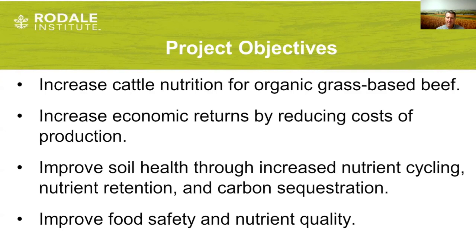We also know from previous studies that adding livestock, if done properly, can improve soil health. So our thought was that if we can add livestock, we will improve nutrient cycling, nutrient retention, and carbon sequestration, and basically make those nutrients more available to the next crops. So I'll discuss the experimental design, and you'll see how we tested that.